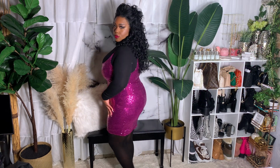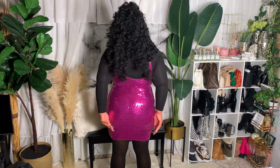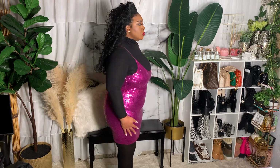It comes in different colors. You can wear some black pumps or some thigh-high boots, however you want to style it. But this dress is super duper stretchy. No zippers involved. I was able to just step into it and pull it up. It's cupping everything. It is really, really cute, and I want this in different colors.